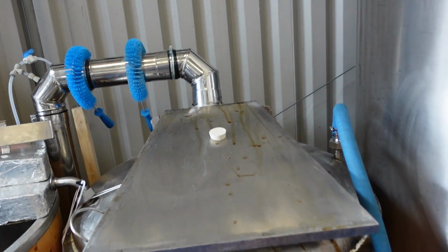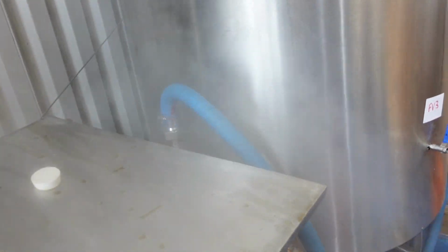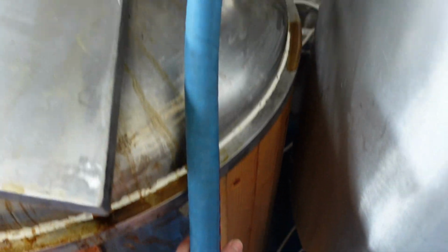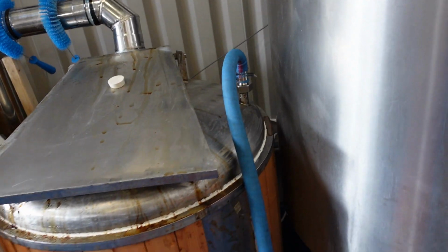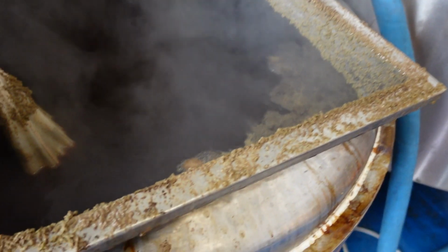We are in the last 15 minutes of the boil. I've just cranked the heat back up again, and I've got this pump running just to sanitize all the pipes and hoses and heat exchanger. Let's get these other hops in.